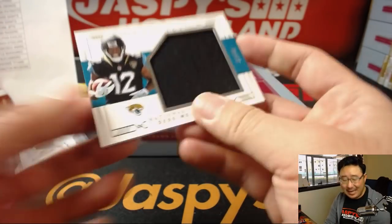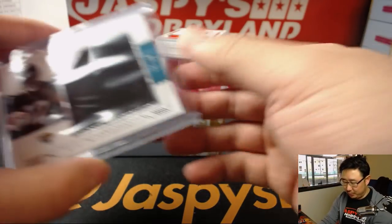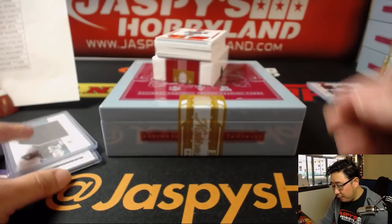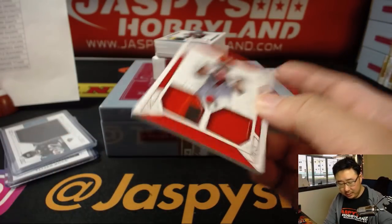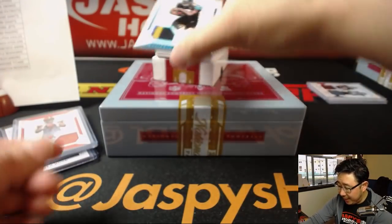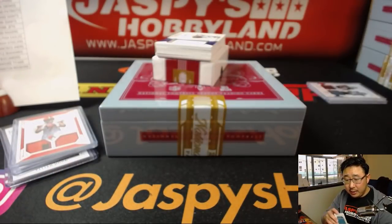There's D.D. Westbrook, 12 out of 99, tremendous treasures for the Jags. Lenny with the Jaguars. That's Lenny G. We have a Lenny C and a Lenny G in this break. That's for Lenny G. 12 out of 99. 4 out of 7, Deshaun Kizer, dual relic. That goes to the Dog Pound, Brock with the Browns. Then /13/25, more Jaguars, that's Leonard Fournette. Nice patch on that left side there. Lenny G with the Jags.